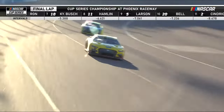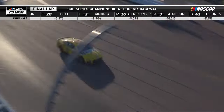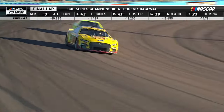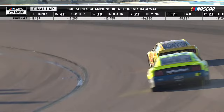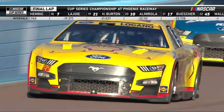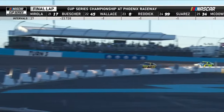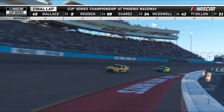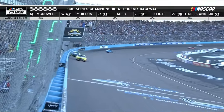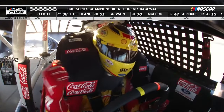His closest competitor for the race win is Ryan Blaney, a teammate. That teammate has been hungry all year long, but it looks like he's going to have to stay hungry going to 2023, because Logano has been the class of the field all day long. The 32-year-old, Joey Logano, he's already built a Hall of Fame career. Today, he etches his name in stone as one of the few to capture multiple championships. Logano is a two-time NASCAR Cup Series champion.